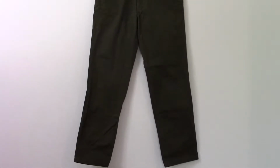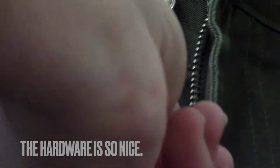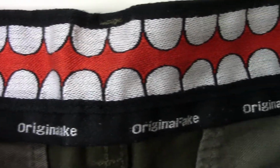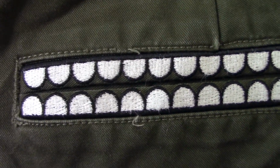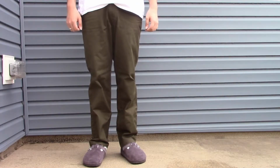Now these Original Fake pants were a grail of mine for a really long time. Original Fake is actually KAWS's old clothing brand that he has now stopped working on. But these pants will forever remain in history and are one of my favorites. Now the name of these pants is actually the Chomper pants, and that is because of the teeth details that are all over the pants, such as the inside linings, and as you'll see on the back pockets. Overall, this piece is just absolutely crazy, and the minor details are what really sets it apart from other pants, as well as the quality. Such a nice pair of pants.